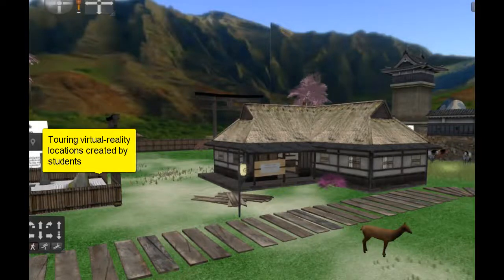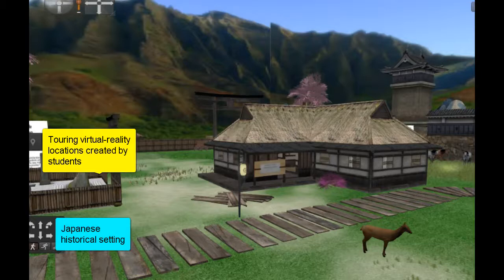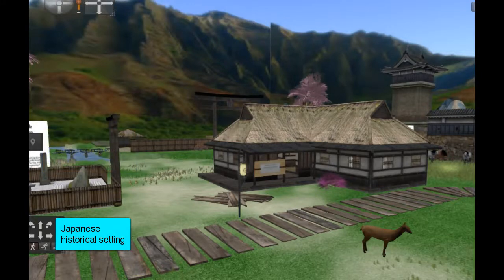Amy created a very interesting Japanese historical setting using artifacts that she acquired from some professional artists, keeping a flat design for her island space, but using images to create a mountain effect in the background.